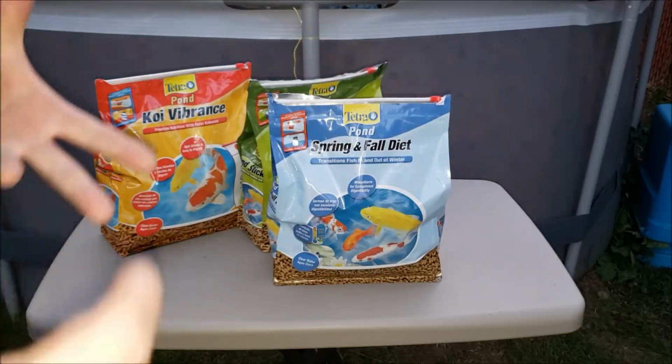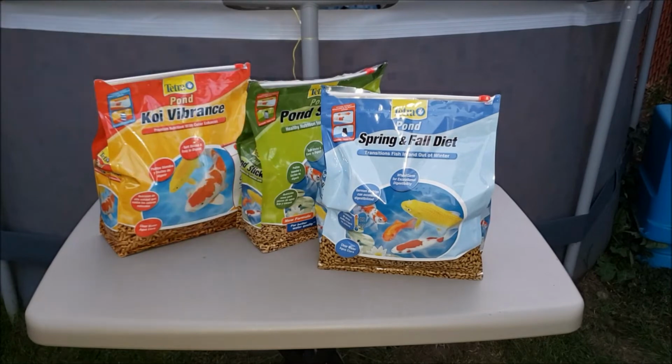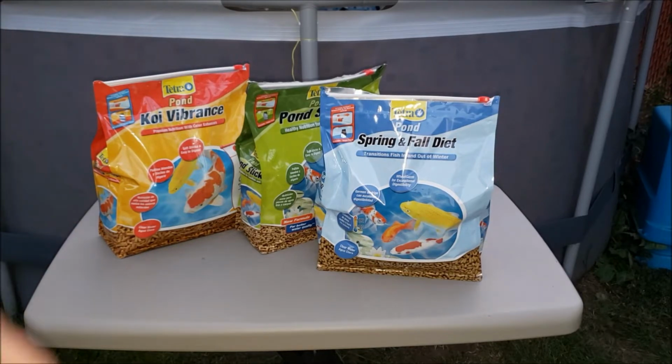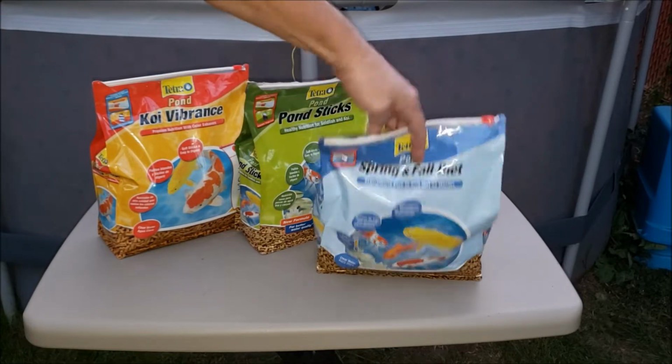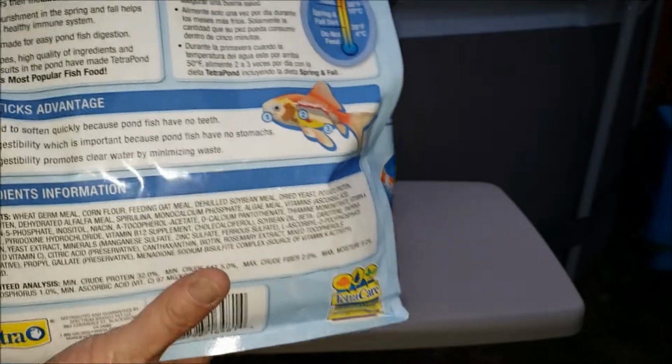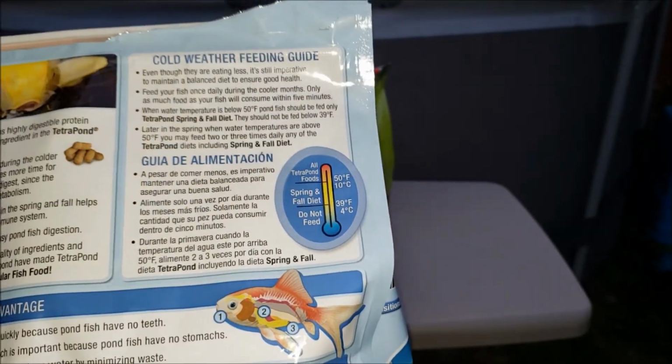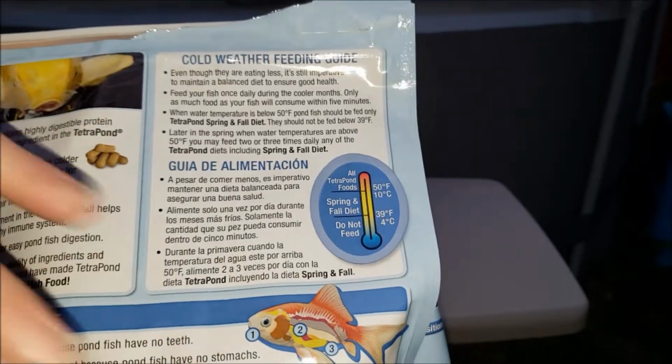It's got to be a really good digestive food for them, so they can digest it. But the colder it gets, the less and less they can digest the food. So basically, what you want to do is get the spring and fall food, and it gives you a little chart on the back. From 50 degrees down to like 39 degrees, say 40 degrees, you can feed them this.